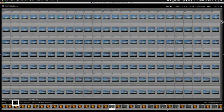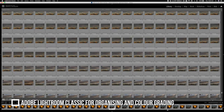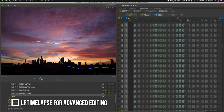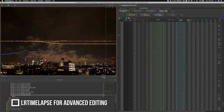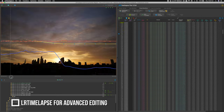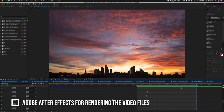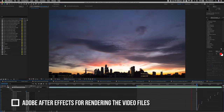That gets imported into Adobe Lightroom. I use Lightroom to color grade and organize these time-lapse sequences. There are so many of them, I assume you know this by now already. And then I use LR Timelapse to edit all the Holy Grail stuff, even though most of it was straight out of camera, which might be surprising, but I'll talk about that in another video. And then I use Adobe After Effects to stitch all these raw photos into high resolution video files. And that's pretty much it.